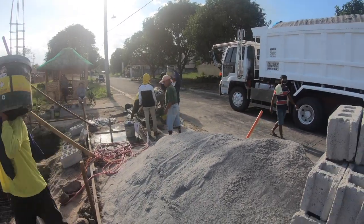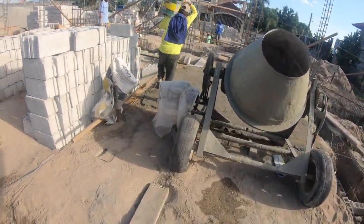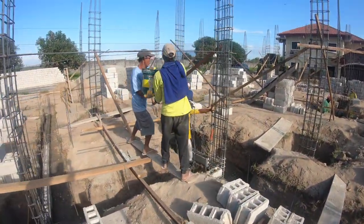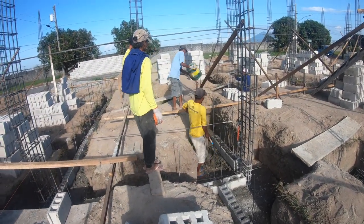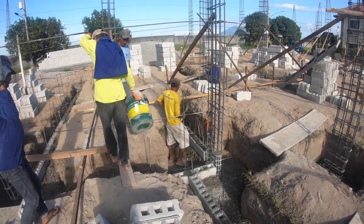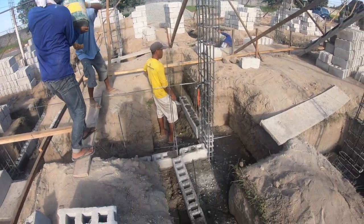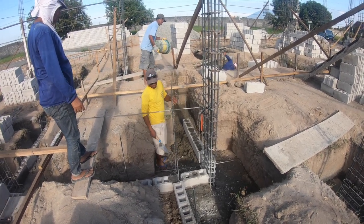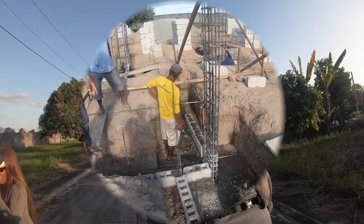The concrete that they're making now is being used to put together the rest of the foundation wall and mortar within the hollow blocks. So they do a reinforced concrete. So they get using the ready mix. Oh, sorry, not the ready mix. They're using the hand mixed to get the foundation wall up to grade, and then they're gonna put the hollow block underneath that.